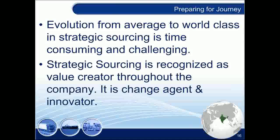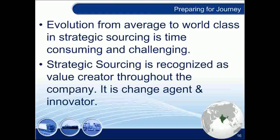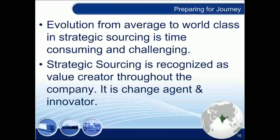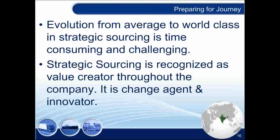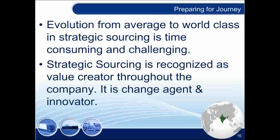Strategic sourcing is recognized as a value creator. It adds value. It is not simply a process to buy something, it creates value throughout the company. It's a change agent, an innovator. Even in the public sector, even in the US government, strategic sourcing has now been included as one of the choices available for better procurement. In the good old days, everybody thought public procurement didn't need it. When Obama came in as president, I think he ensured that public procurement is in line with the latest technologies and best practices of the private sector. So strategic sourcing has been built into the acquisition guidelines.